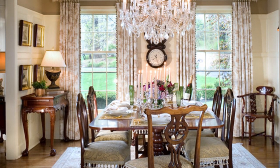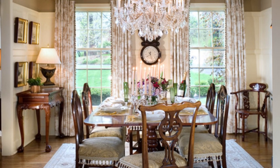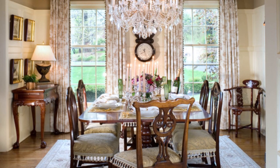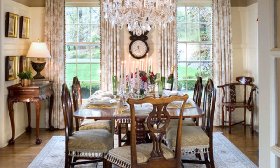What is a formal dining room? A formal dining room is usually a separate room in the home, as opposed to an open space near a kitchen or living room, that is reserved for special occasions. Luxe dinnerware and decor are often used. A formal dining room can also be used as an elegant space for daily dining.